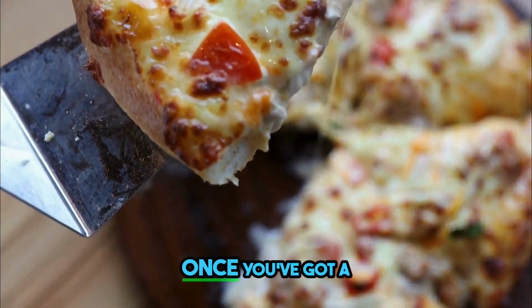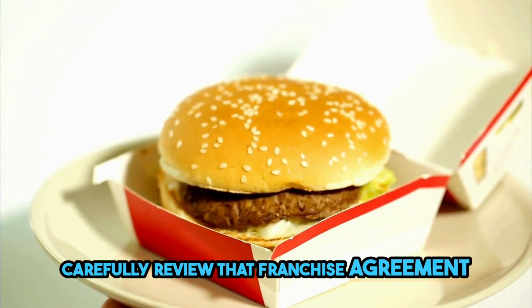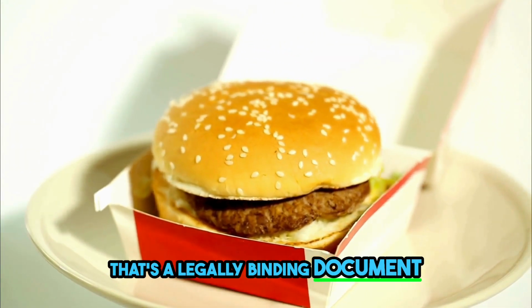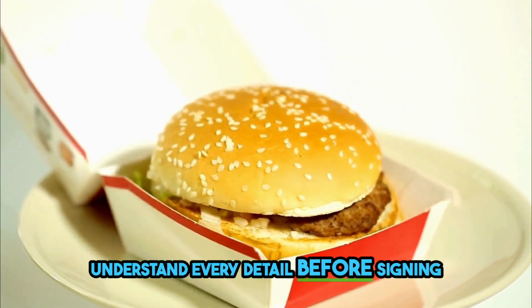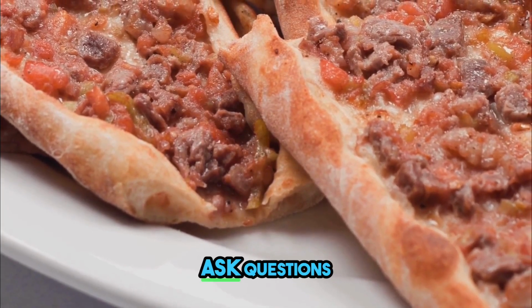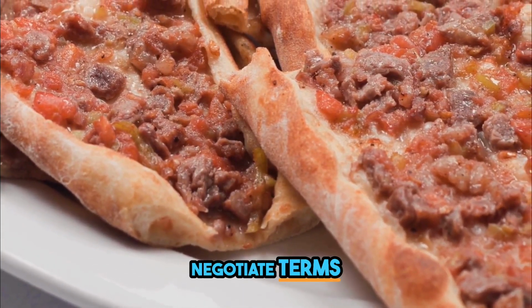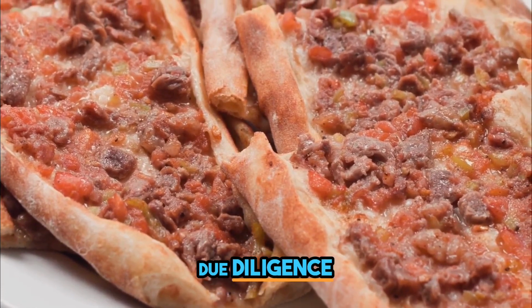Exactly. And once you've got a few options in mind, carefully review that franchise agreement. That's a legally binding document that outlines your rights and obligations, so you need to understand every detail before signing. Definitely get a lawyer involved at that stage. Absolutely. Don't be afraid to ask questions, negotiate terms, get that professional advice. Okay, so research, due diligence, legal advice.